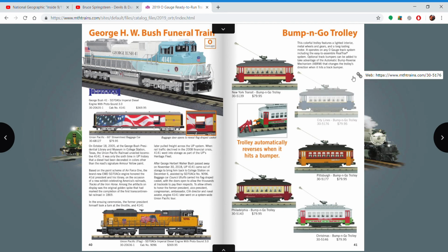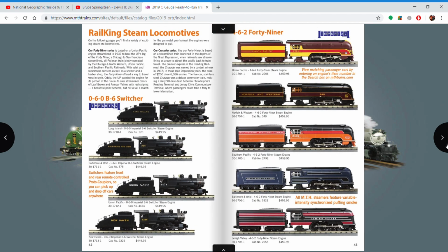Then we have the Bump and Go Trolleys. I actually have one of these, and I'll do a separate video on my plans for the layout. I'm going to do a blog video hopefully soon, and I'll go ahead and show you guys the plans for the layout. We have some Rail King Steam.